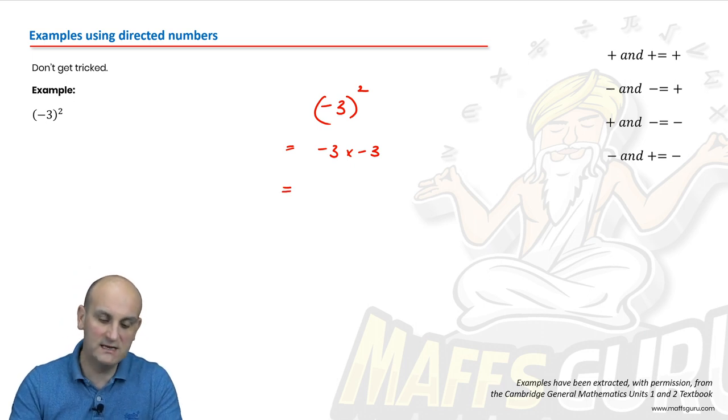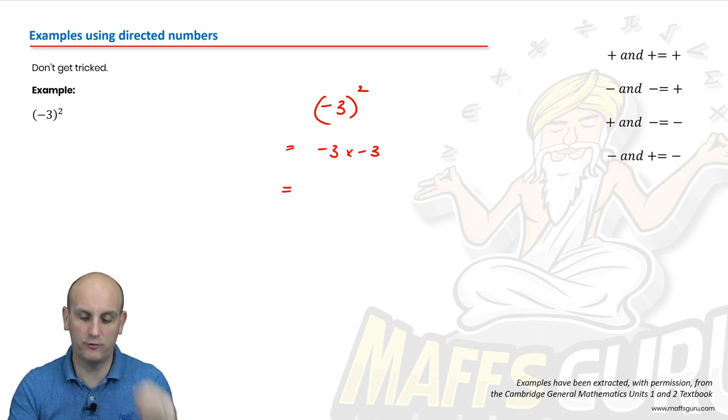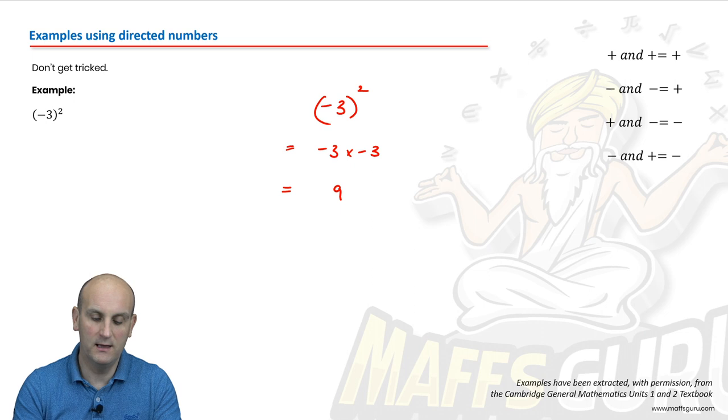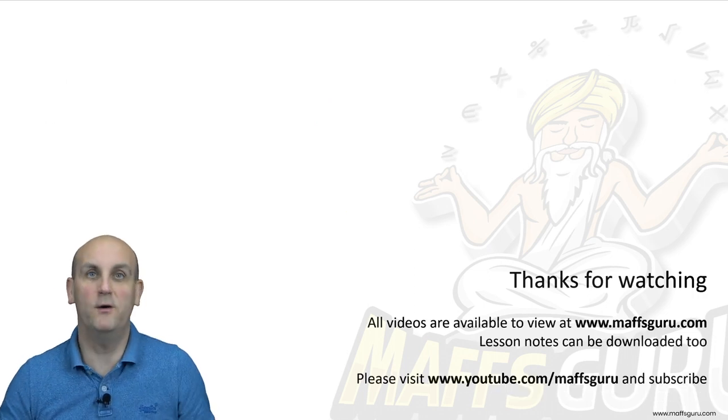Fabulous. Having written it out the long way, I can see that I've got a times, so my rules apply. I've got 3 times 3, which is 9, and a minus, which gives me a plus. And there we go. I am done.